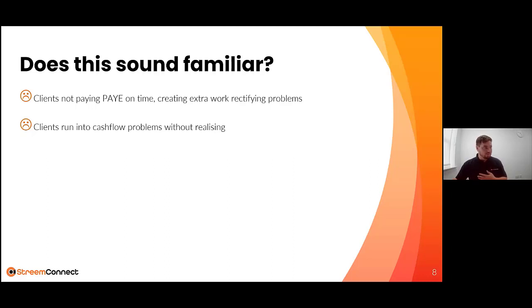And we've always, I think, we kind of do what the client asks, and we would historically call the client, but actually being one step ahead and being proactive in calling the client and saying, look, you haven't paid your PAYE this month. Is everything okay? I think it's a great way to keep the client happy.